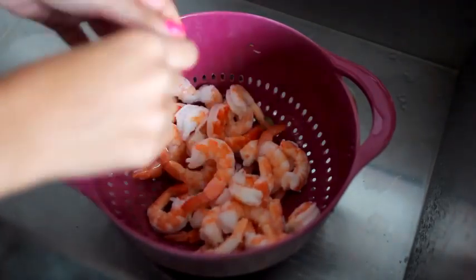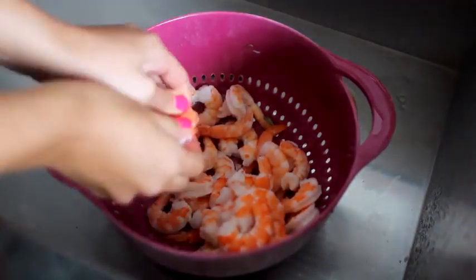And this is just my preference. You don't have to remove the tails. I just prefer to do this.